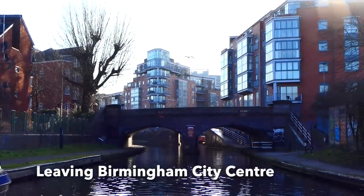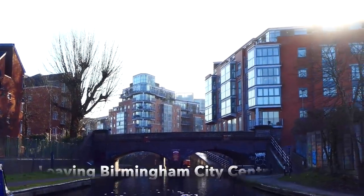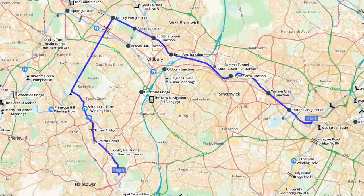So this is it. We are leaving the centre of Birmingham. It has been so quiet. What an amazing stop. But now we've got a 3-hour journey today and we're going to be staying somewhere a little bit different this week. It's going to be a great journey today with some iconic canal side sights and stories to share.